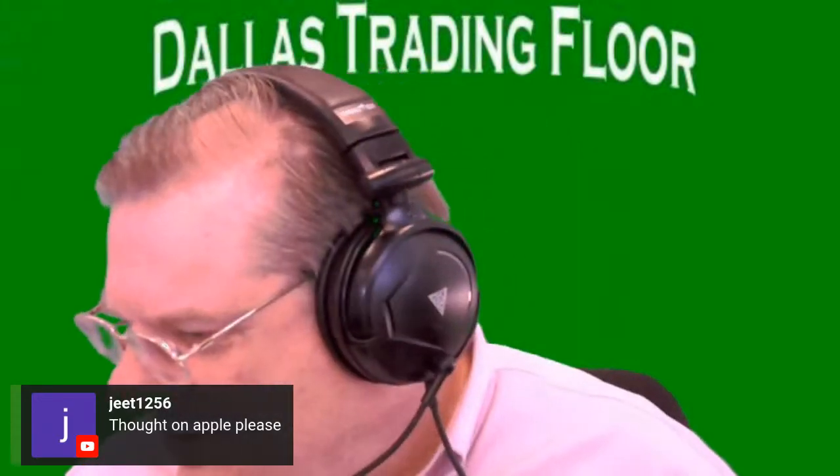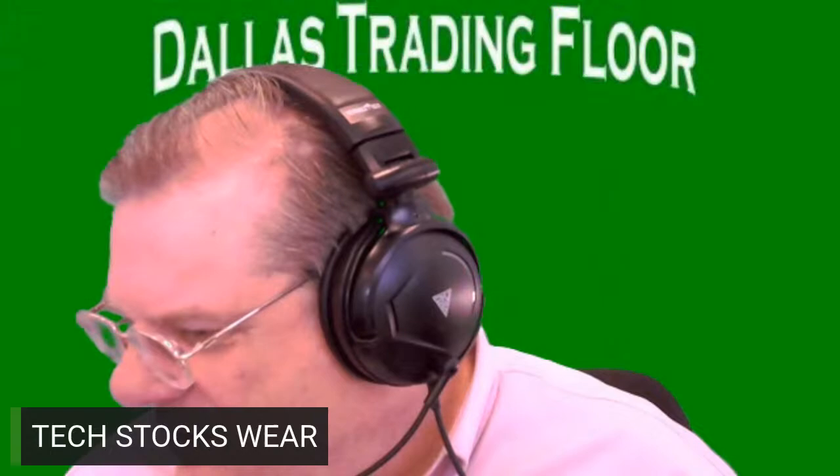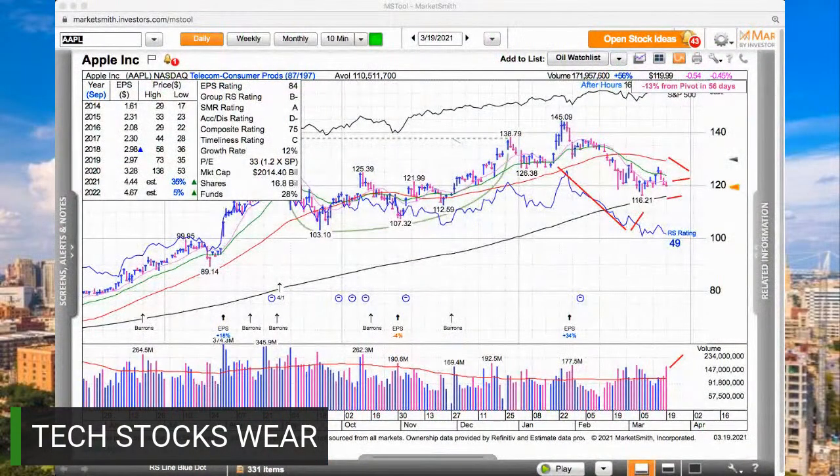I really think with the tech stocks weak like this, Apple is really a bellwether. This is part of the reason you want to be really careful investing in any of the techs. And I know that a lot of the new investors don't really know any other stocks besides the techs. They've only been investing in the techs. They only know that sector. So this is the reason why you have to be extremely careful in this market.